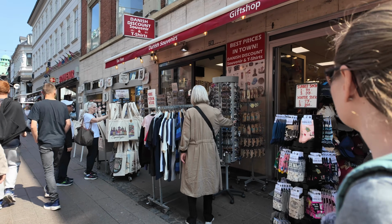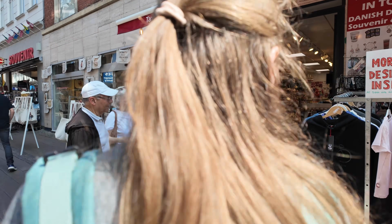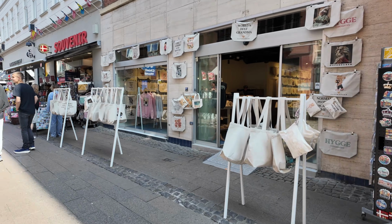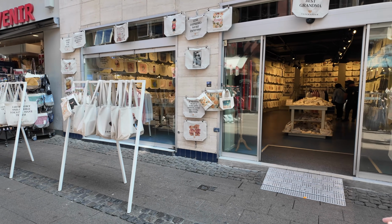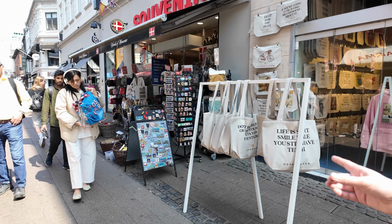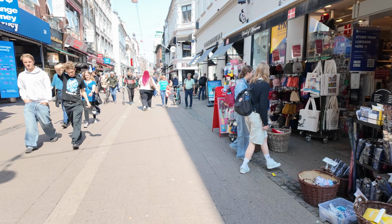Was this the shop we went in the other day? Was it this one? Or did we already pass it? I don't know. There's like a billion shops. I think this is a different one. I think we might have passed it, but it's okay. Oh, the shop we really liked? Yeah. Was it this one? They all look the same. Here's Ducky, so it must have been before.